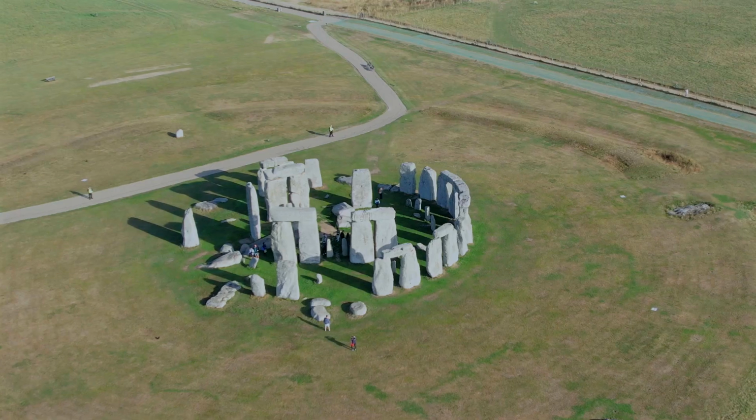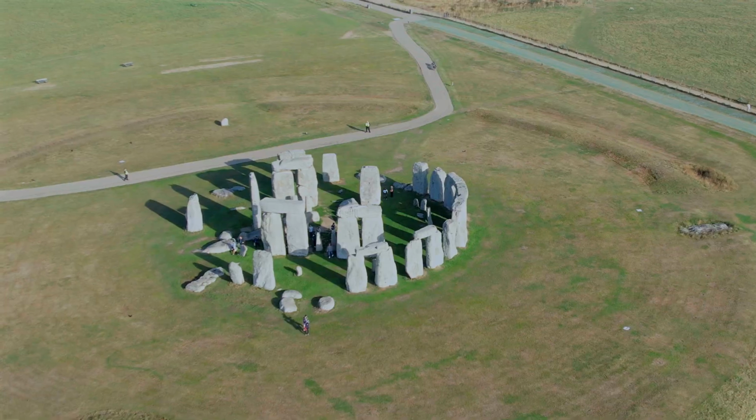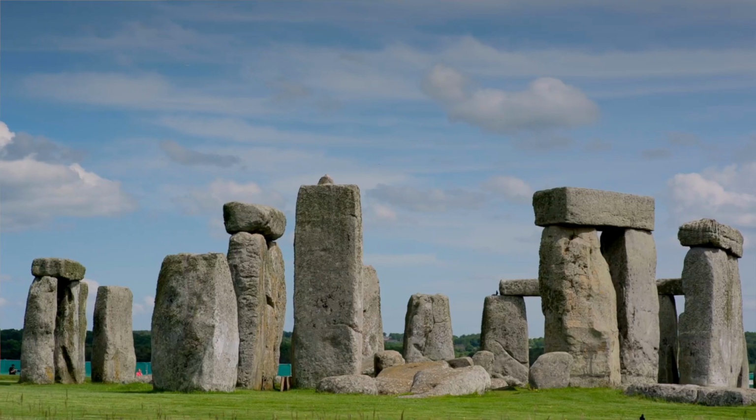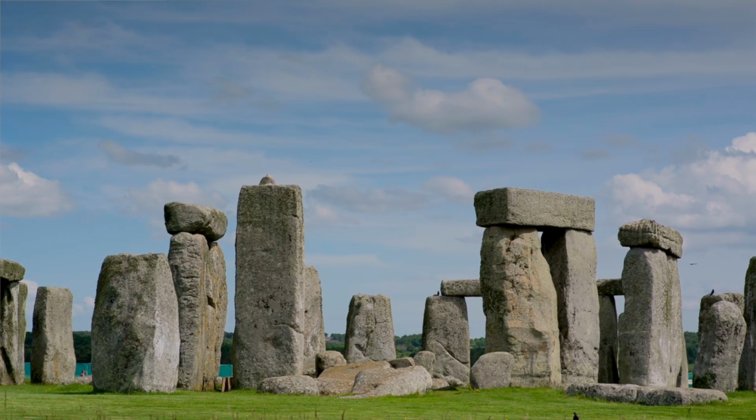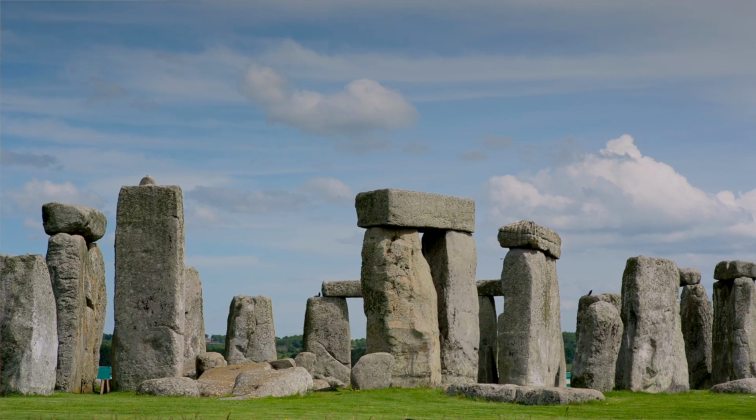Heading west from Windsor into the Salisbury Plains, you'll find one of England's most famous and mysterious sites, Stonehenge. This site has served as a spiritual center as far back as 10,000 years ago, with wooden monuments and burials. This megalithic stone monument has been standing for well over 4,000 years and is comprised of large monoliths weighing over 25 tons each.